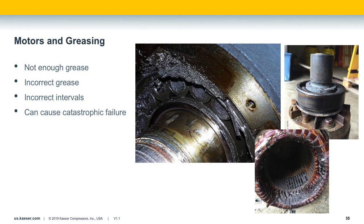Let's not forget the driving motor. Many times the greasing is overlooked, not done at the proper interval, or improper amounts were pumped into the motor. Insufficient grease can cause the bearing to fail, the motor to drop, and the shaft to contact the windings, making a bearing change turn into a rewind and motor dip.